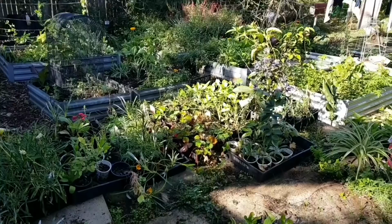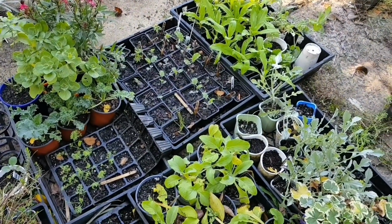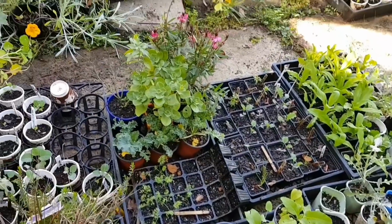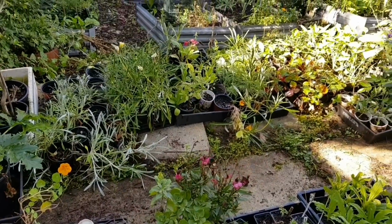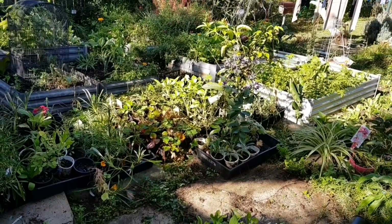I was actually just down there and I've popped up here now. This is where I have all my seedlings. Quite a lot of calendulas, nigellas, lots of annuals and perennials I've done from cuttings. I'll probably show you here a bit more next week.